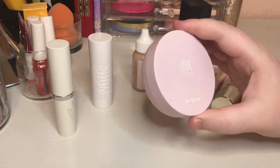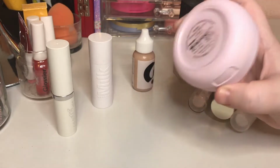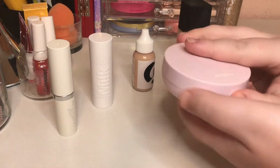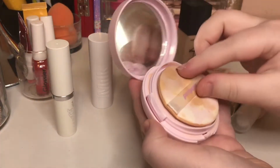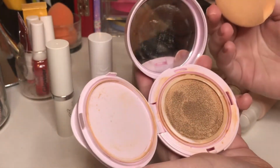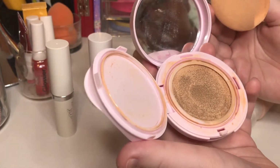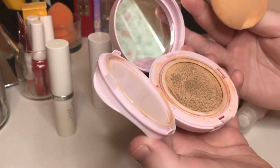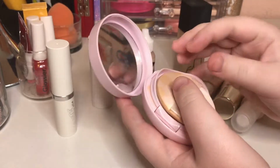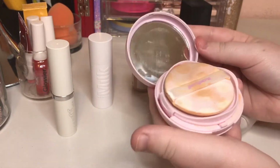So this is the Peri Peri Ink Cushion Foundation in number 2 Beige. This isn't my perfect color, but I like the formula. Mine is super messy, I apologize. It was a little dark for me, so I put in some moisturizer to thin it out so it would be a little more wearable for me. But yeah, this is just one I'm trying to work my way through because it's not my perfect color.